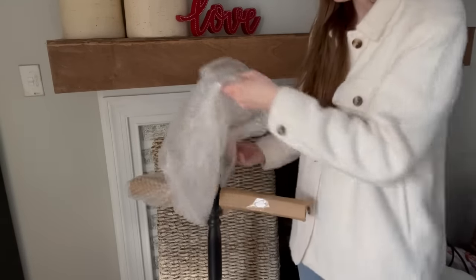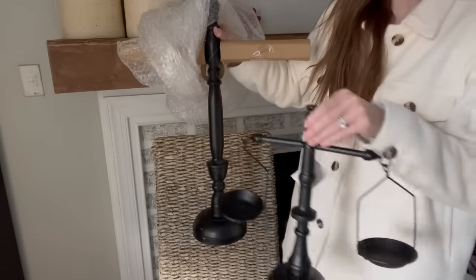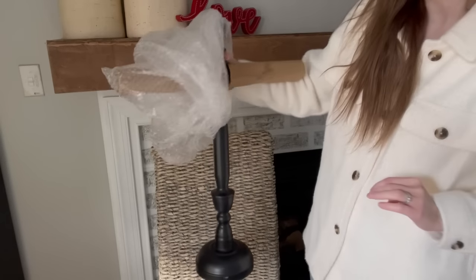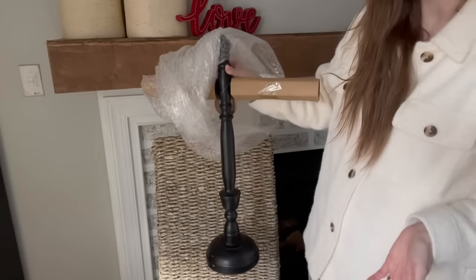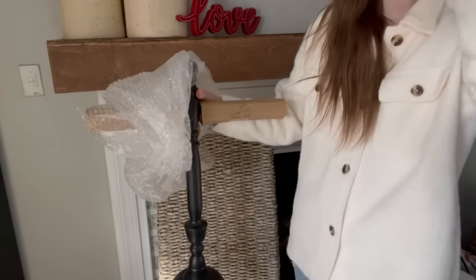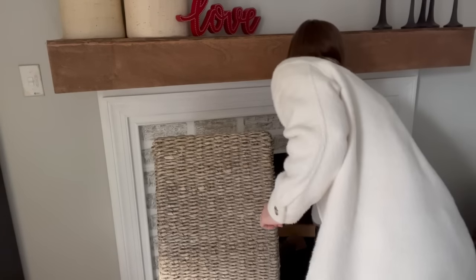So let me show you. But this is it. And this is huge. It'll hang just like this, but this is a huge version. What am I gonna do with this, guys? It was only $25. If I put candles on it and maybe make it the centerpiece of my dining table, what do you think? I don't know. I don't know.